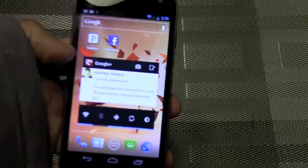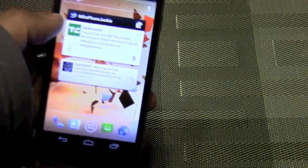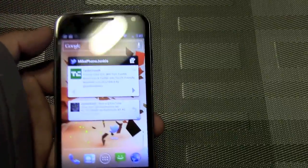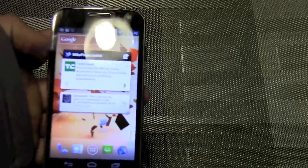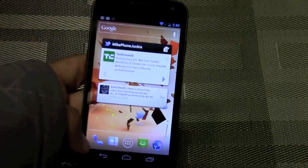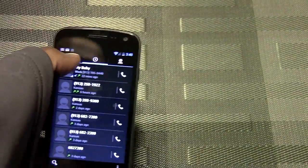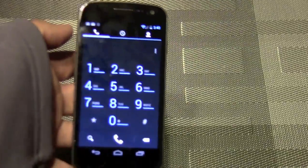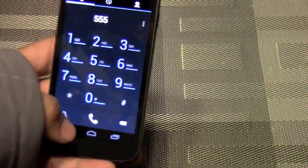All right, once you go on here, you got your widgets just like any other Android phone. I know you guys see the little way it's blue now. We are on Wi-Fi right now. This is part of Ice Cream Sandwich. When you go into the phone, that's one thing I like also, is the way the phone is. You got the little blue colors there, and the way it goes from there, and it's pretty neat.